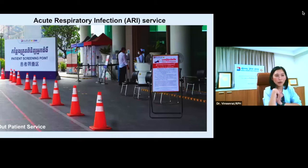Okay, and we have organized the system for screening the patient, not only the patient, but everyone who enters our hospital, at the front door, by screening body temperature, by asking whether they have any respiratory symptoms or a history of traveling. And then we also set up the ARI service at the front door, which helps to isolate the suspected case from other patients.